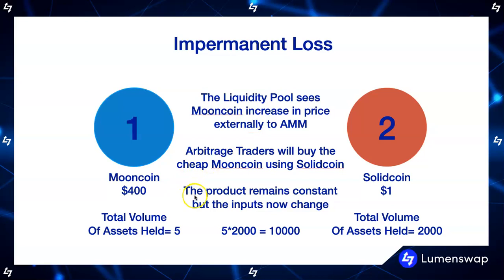Right, so what we've got now is Moon Coin has mooned, up to $400. And these traders have come in looking to buy the cheap Moon Coin. Because it's algorithmic, or because it's an equation inside here, we're seeing people go, wow, it hasn't caught up yet. It's mooned on the outside. We need to buy cheap here in the AMM, take it across to the centralized exchange and sell it for the profit. So they do this until such a time as the price reaches an equilibrium.